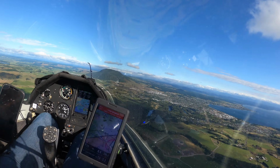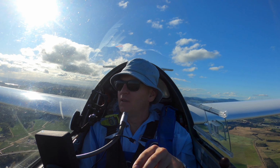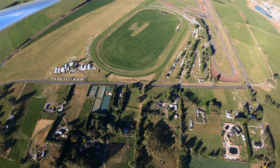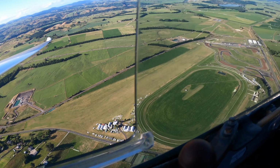That was a nice easy glide into the airfield. We got home. That was a big relief and a tough day. Yeah, I don't know how many other people got around, but I know a lot of people started their engines or landed out. Look at these beautiful views.